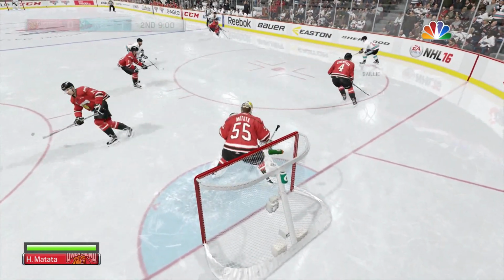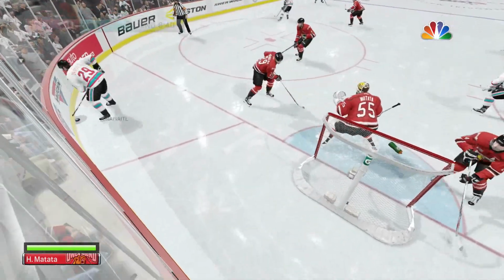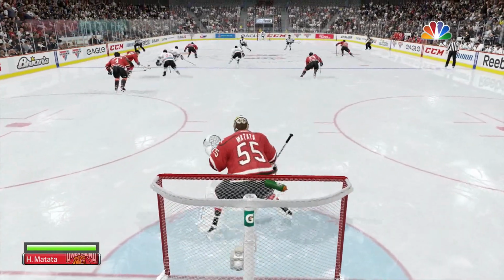Ooh, trying to cross crease, a little bit too aggressive right there. Ooh, nice shot, nice shot. I'm trying to snipe. No sniping, Hakuna Matata, it's not allowed. Did we score yet? No, we haven't scored yet.